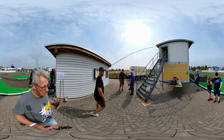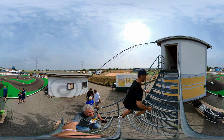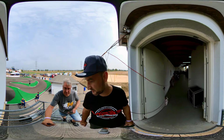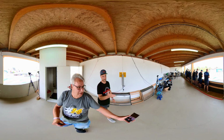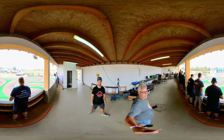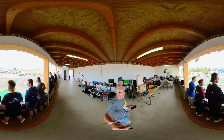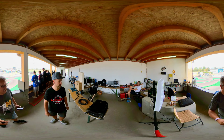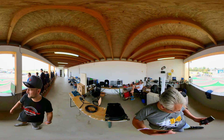So then we go upstairs. Here you can see the timekeeping, the announcer's place, and also the media team. And here is the perspective from the driver's stand. So here all the work is going on for the media team and the timekeeping, and that's what the track is looking like from the driver stand.